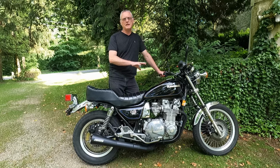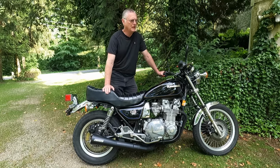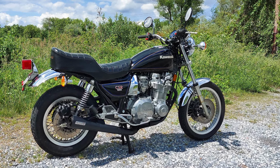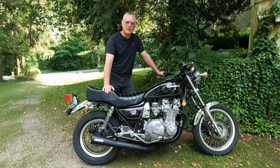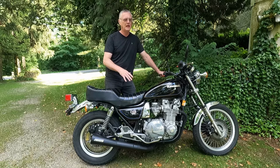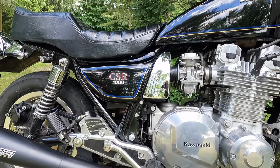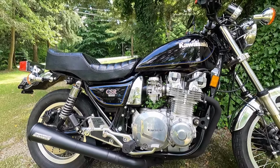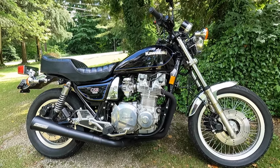Because the KZ1000 CSR was considered kind of the ugly stepchild of the KZ1000 line, its prices have remained somewhat reasonable, and I think it represents an incredibly good classic bike value. I'm personally not much of a cruiser fan, and so I really like the sporty nature of the CSR, and I love the fact that it responds very well to a couple of inexpensive performance modifications, and it really makes this bike a fun hooligan bike to ride, and I just have a blast every time I ride it.